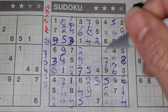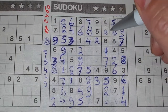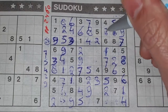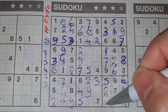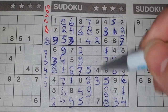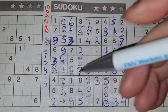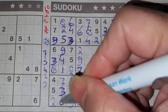1 number left in this big square for the number 1. 2 numbers left in this big square, the 1 and the 3. We have a 1 here, no 1 there. 1 should be here, and the 3 goes there. 1 number left in this column for the number 8. 1 number left in this big square for the number 3. Oh no, now we have a 3 there, so this box can't be 3 anymore. This box should be a 3, and this box should be a 6.